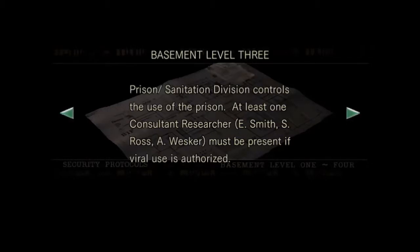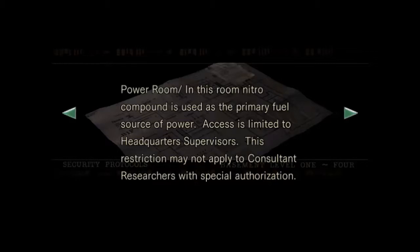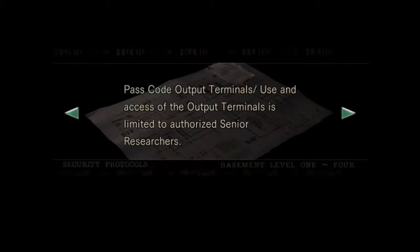What? Oh. Okay, makes sense. Triple lock door. Power room. Passcode.